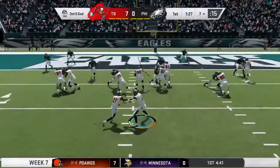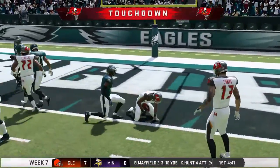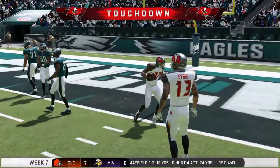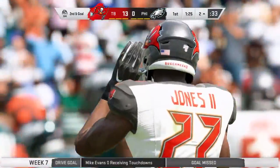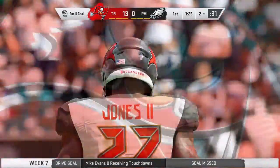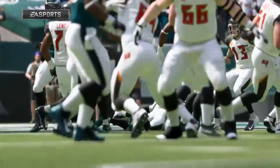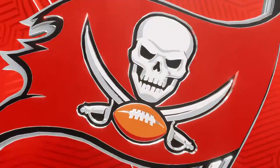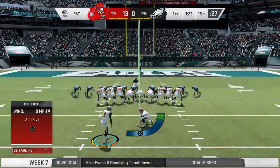Mike. On 2nd down now, it's Jones, and he's into the end zone for a Tampa Bay touchdown. Ronald Jones, his 4th touchdown on the year as the Buccaneers tack on to their lead. They've got to be thrilled on the road right now. Touchdown, turnover, touchdown, and quickly trying to make it 14-0.